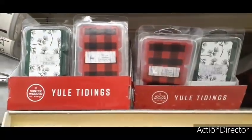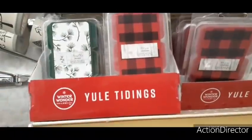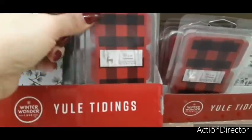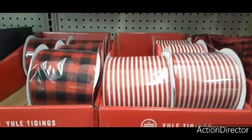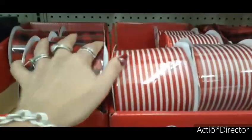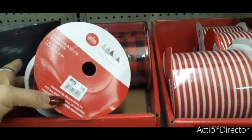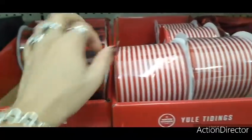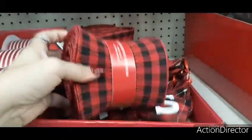We also have more wax melt, vanilla, and these are going to be $3. Warm cinnamon, love the packaging. And here is some of their ribbon. They don't have a whole lot of ribbon, but this is going to be $8, and this is 4 inches by 20 feet, and it is wire at the end. You also have it in the stripe, and then this is $8 as well. This is really nice. I do like it.